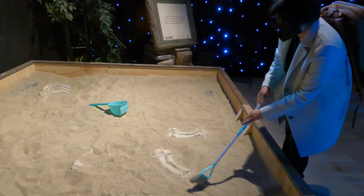Welcome! I found a bone! What could it be? I think it's a dinosaur.